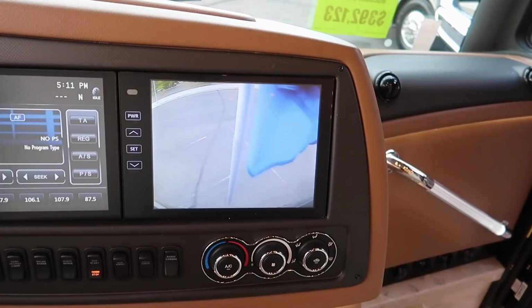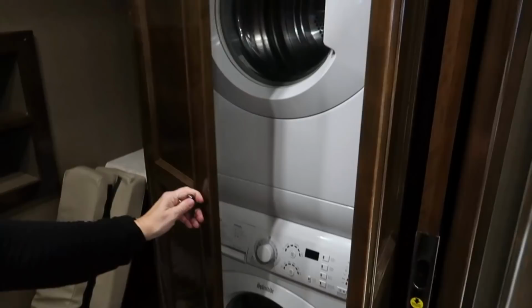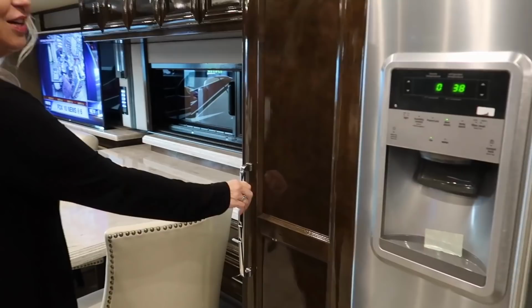Bye, guys. Neil, the steering wheel is huge. So much going on over there, Shani. There we go. Are you going to drive us out of here? Yeah. Look at that.